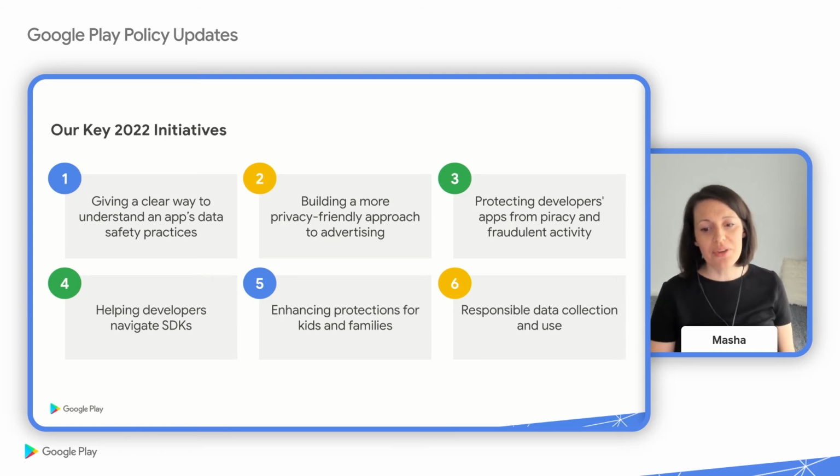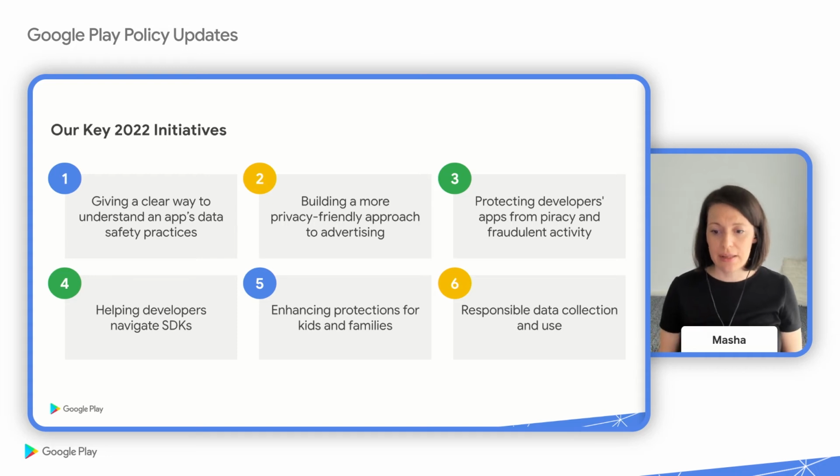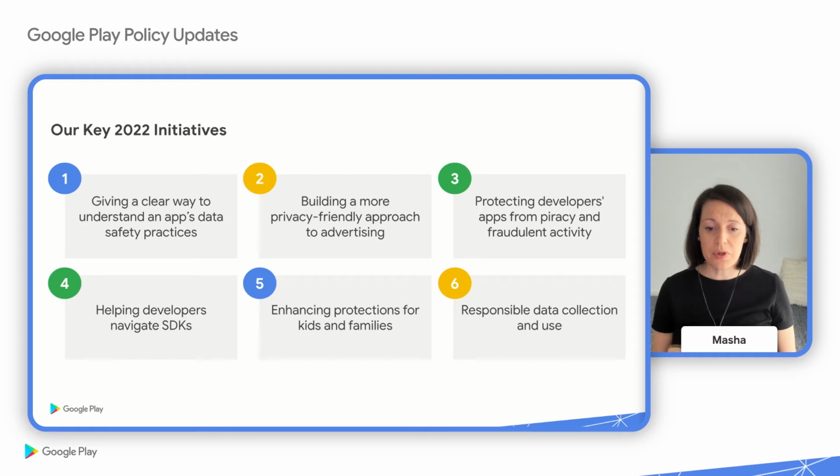Next, enhancing protections for kids and families. We refined our advertising restrictions and parental control requirements to further enhance privacy and safety for kids. Eligible developers can now add a badge to their upcoming data safety section, highlighting that they're committed to following our family's policy.